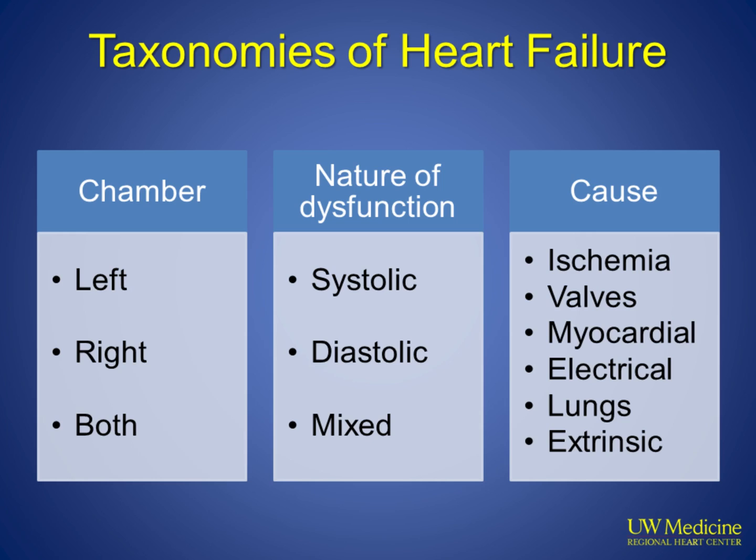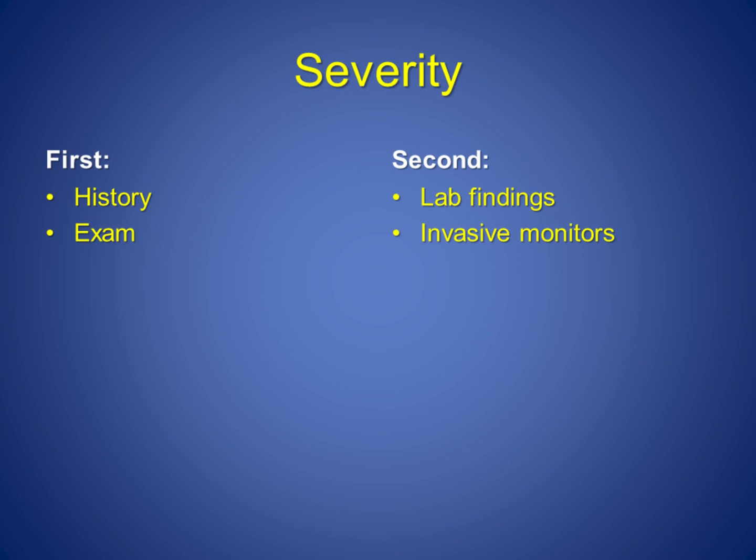So again, you can just go through here and in your mind create this kind of taxonomy. And then as you get more experience, you'll come to understand what treatments go along with which of these taxonomies and which of these entities, okay? All right, so now we have some sort of nomenclature for working with heart failure.